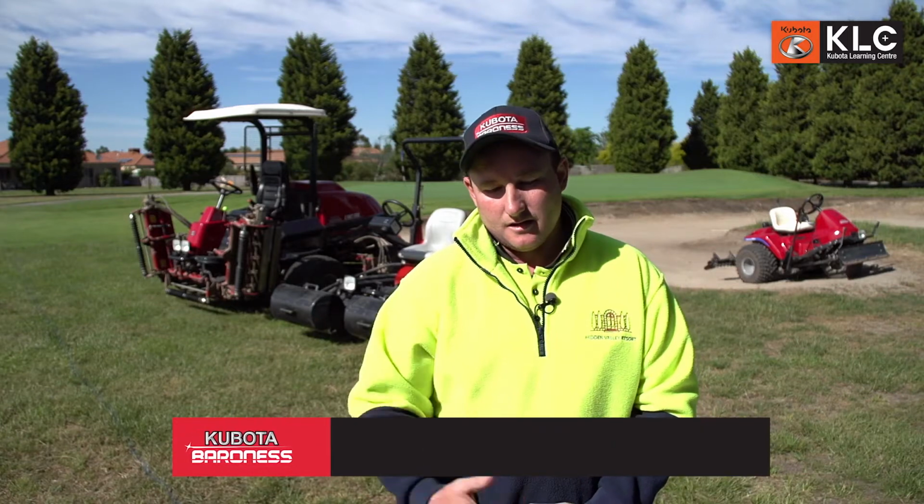And in your opinion then, what are the best features of the LM2700? Well, there's a couple of things I like, especially changing heights on it. It's a lot easier than, as I said, the other machines I've had. A wider cut, which, especially with our big fairways out here, takes less time. And just the comfort of the seat and that.